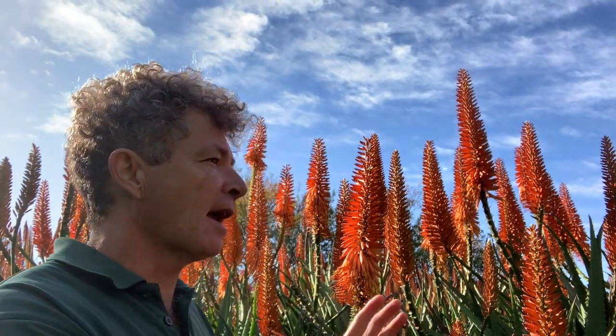Now this is definitely a case of when too many aloes is barely enough. So I'm standing on the Greenway Terrace at the Royal Botanic Garden Sydney, and I've come to see a large bank, a mass planting of different aloe cultivars. Aloe is a genus of plant that comes from Africa, Madagascar and the Arabian Peninsula. There are more than 500 species, but they also hybridize together fairly easily.